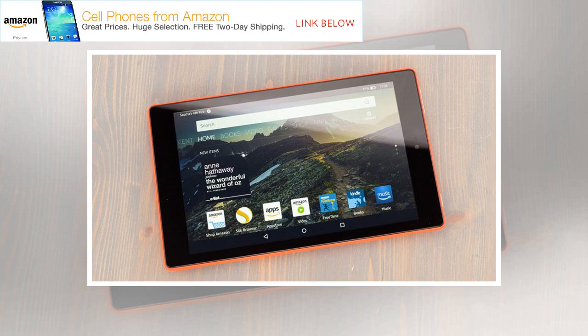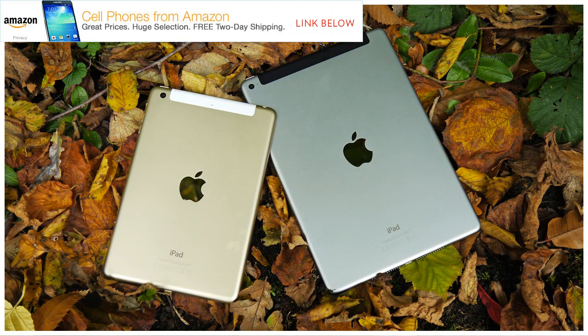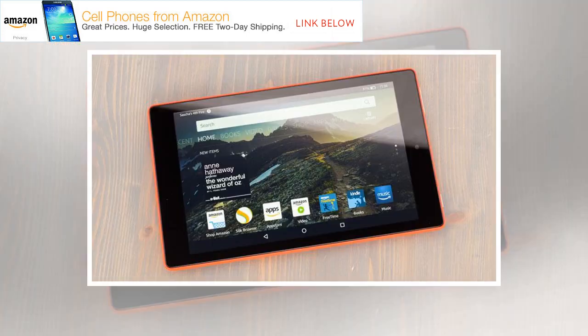Weight 713 grams, dimensions 305.7 by 220.6 by 6.9 millimeters, OS iOS 10, screen size 12.9 inch, resolution 2048 by 2732 pixels, CPU A9X, RAM 4 GB, storage 32/128/256 GB, micro SD slot no, battery 10,307 mAh, rear camera 8 MP, front camera 1.2 MP. Hugely powerful, big screen, powerfully huge battery life, could be longer.